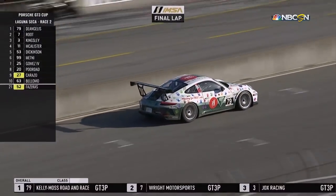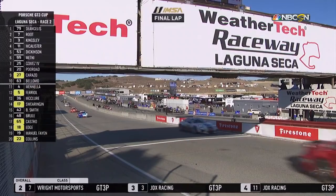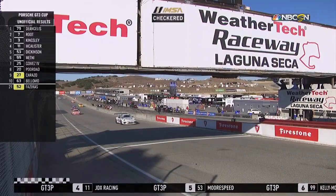And to the line, seeing the checkered flag under caution, Roman DeAngelis wins for the 10th time in 2019 and all but wraps up the Porsche GT3 Cup Platinum Championship.